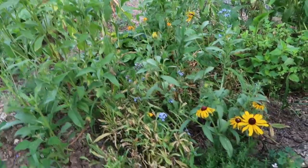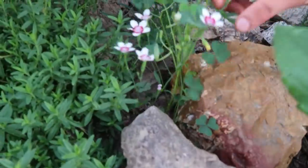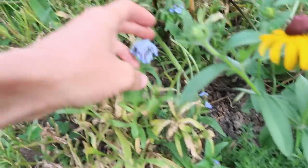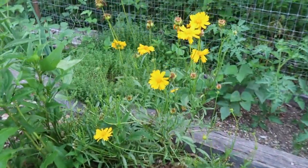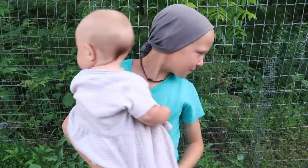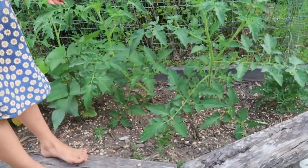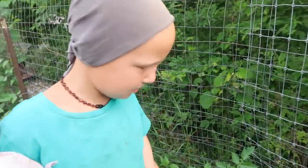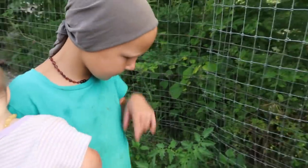She's got some black-eyed Susans and Arctic fire dianthus and these pretty blue flowers. And she's got some coreopsis over here. And then I think your tomatoes are the best in the whole garden. She's got some tomatoes growing here that are doing fantastic. I got bush beans here. Oh yeah, you did the bush beans. Was it bush beans or lima beans?